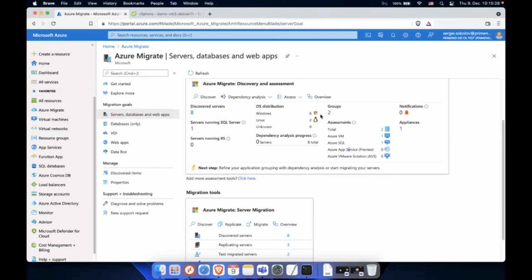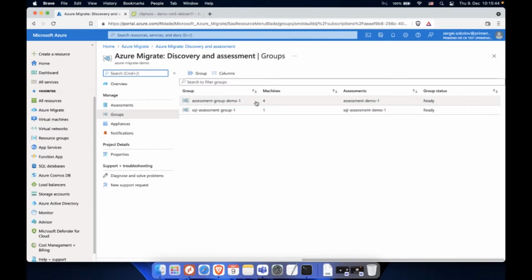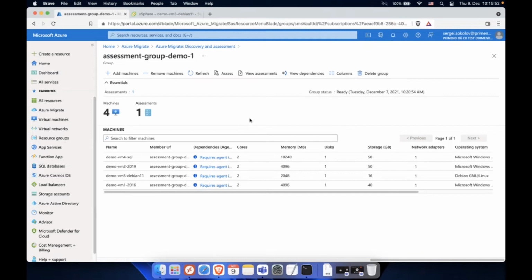So these assessments can be done in groups. So you select several servers from the whole list, for example, group them, and then you can consider those migration scenarios based on those groups. So I have two groups here. One is for virtual machines, which we will look into right now. So it's four VMs under this group.